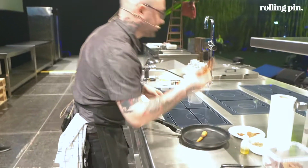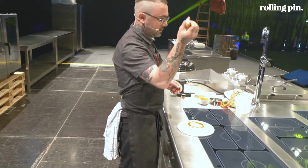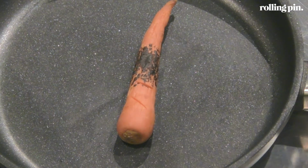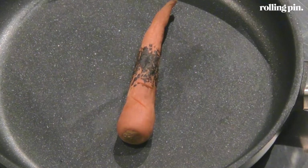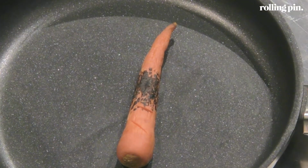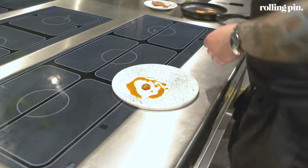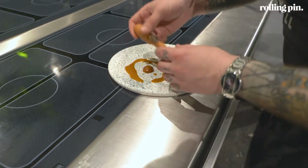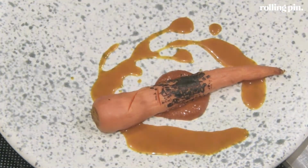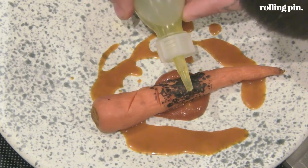And I'll use 3 different condiments to serve it. For the middle part, I use a salsa made from burnt veggies. Okay, I put the middle part of the carrot, the burnt carrot, on that salsa. To raise up the flavor, I use a few drops of smoky oil, like this.